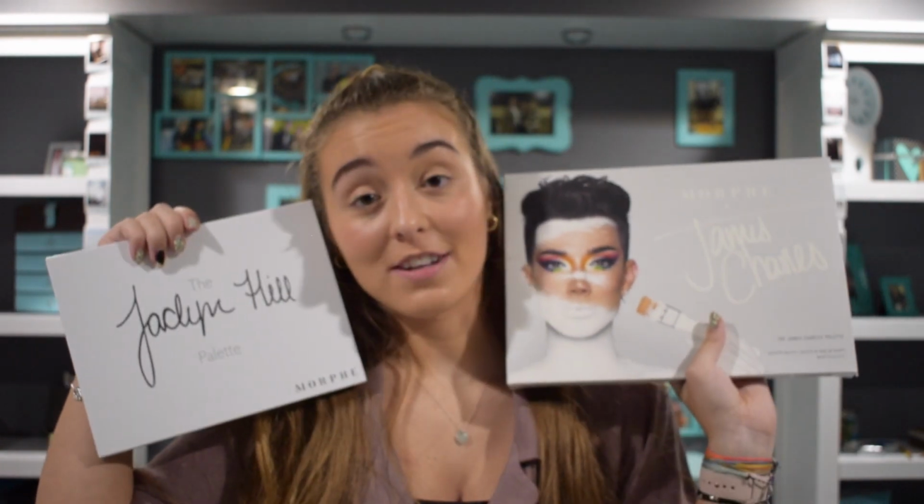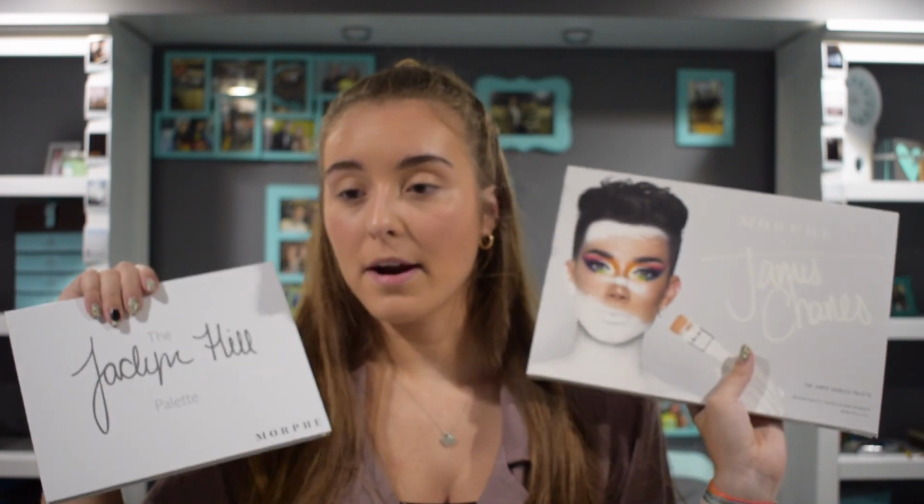I'm not trying to bash one of them. Anyway, I am so excited to open this. I already have all my face makeup done. I am going to do one eye using the James Charles palette, and the other eye using the Jaclyn Hill palette, and I'm going to compare. I think both of them are amazing, so I can't go wrong either way, but we're going to put them to the test a little bit.